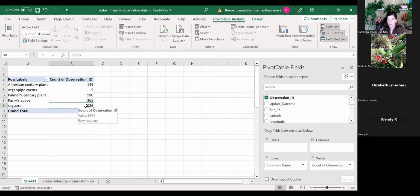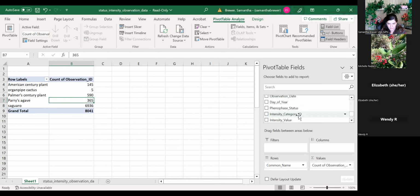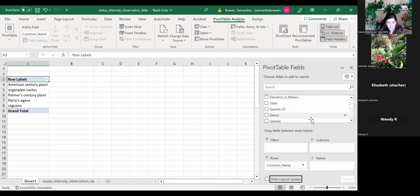That includes your yes and no and question mark observations. For Perry's agave, it shows how many observations of Perry's agave there were, et cetera. If I want to say how many individual people were observing it, I think I've got observer ID. Maybe I didn't put observer ID, but I can see how many individual saguaros there were. So here under, not species ID, individual ID, this is how many individual saguaros or individuals of each there were.